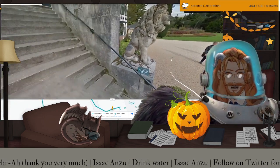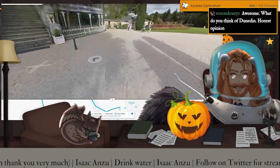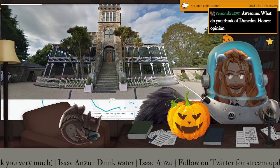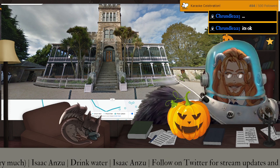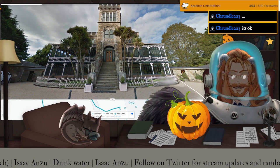Ah, here we go. I want to just see the front. Can we step back a bit? Ooh, that's such a cool... Look at that. I've never seen architecture quite like this with the mix of stone and glass and wood.